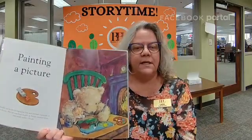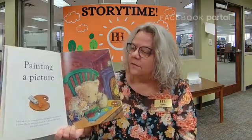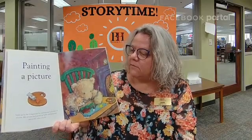Sipping hot soup. Teddy was chilly when he got back inside. The warmth of the kitchen and a mug of hot soup helped warm him. Teddy sat by the living room fire and painted a picture of a house. His cat watched closely as Teddy swirled paint into puffy white clouds.